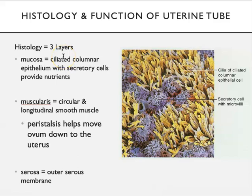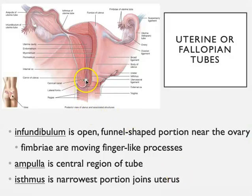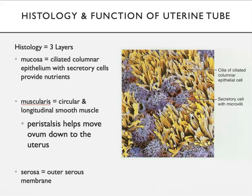If we take a look at the histology of the uterine tube, the mucosa layer has ciliated columnar epithelium. There are secretory cells that are going to produce nutrients. Those nutrients are thought to be there actually for sperm cells. As the sperm are traveling up through the cervix into the uterus, this is quite the journey these tiny little cells have to undergo. Remember, hundreds of millions are found in one ejaculate. Only a few hundred will actually make it to the correct uterine tube. Once they're in the uterine tube, these secretory cells are thought to help sustain them, where they take a bit of a rest before pushing on to fertilize an egg.